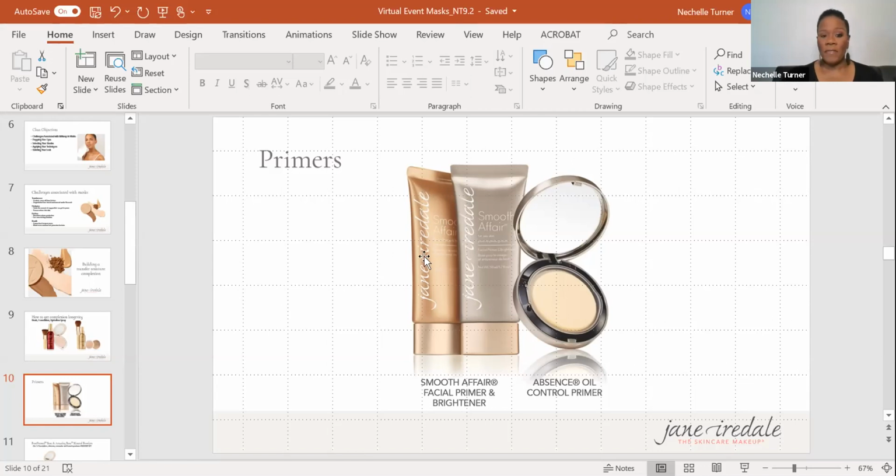Our Smooth Affair primers also contain skincare ingredients like the rest of our line. We have our Smooth Affair for normal to dry skin, which is fantastic. You can even use it at nighttime as a moisturizer. It contains royal jelly, so that's going to help to calm and soothe redness. There's also a grapefruit extract that does a beautiful job of instantly brightening the skin. And there's some aloe, so very calming and soothing to the skin. But again, you're going to get more bang for your buck because it's also going to be your primer as well.